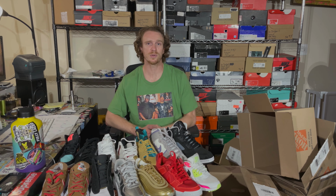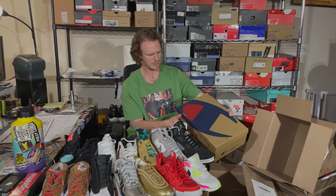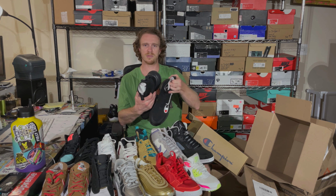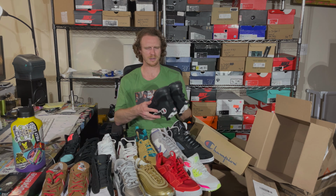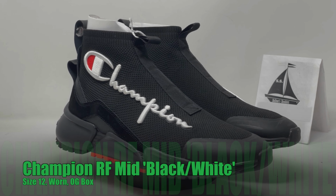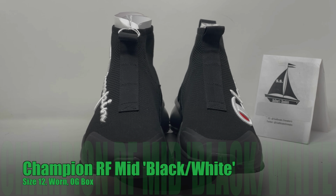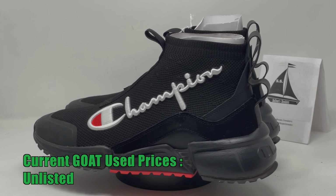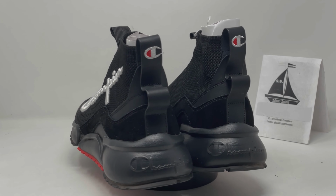And that brings us to the last pair in the box here. A size 12 Champion. This is a weird shoe. They're very lightly worn. I know literally nothing about these. I'm sure they'll sell at like Kobe's or something like that, but this is a weird shoe. It looks bigger than it is. It's a size 12, but it looks way, way bigger in hand.